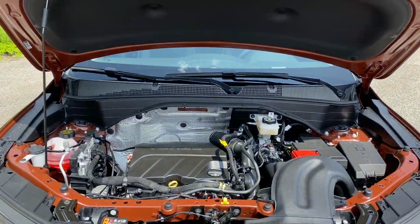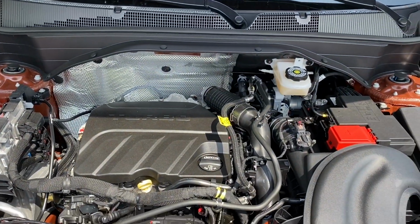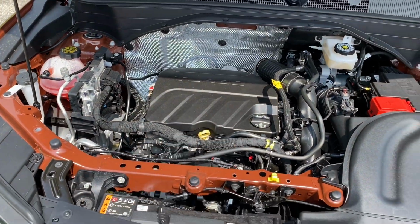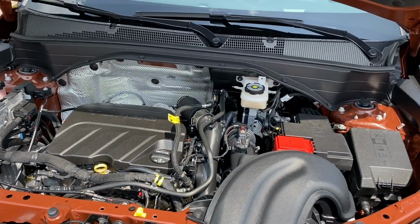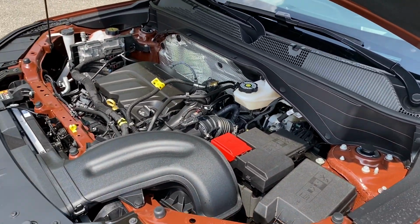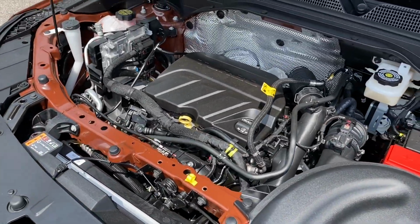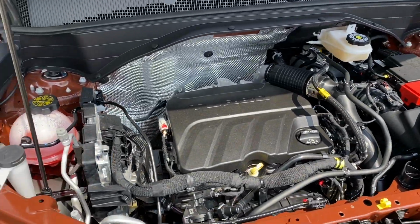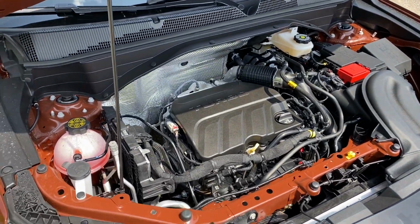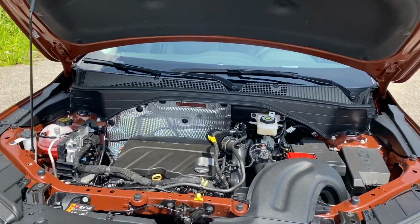All right, to give you guys a visual on the engine, this is the 1.2 liter, as I mentioned. It's the turbocharged. There's the 1.3 also available. This is the 137 horsepower, which the torque just feels pretty good on these things. Like I said, I'll try to get you a video on the actual test drive. But you have your battery located over here. Just give you a good view of everything. So I know that's something a lot of people like in these videos. So that is what powers the Trailblazer in the LT trim, unless you want to go up to the performance model.